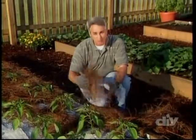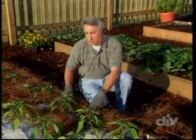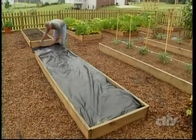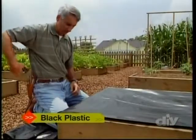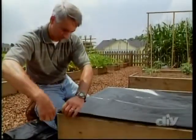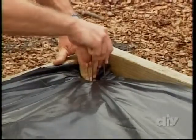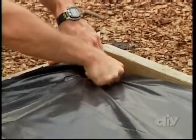Now I'm spreading several inches of pine straw around each of these plants, which will keep the paper in place and the soil moist. If you live in a climate where the soil is still cool when you plant peppers, add black plastic to your beds. The black plastic will help the soil hold heat until the ground warms up. Use long nails or stakes like yard staples to hold the plastic in place.